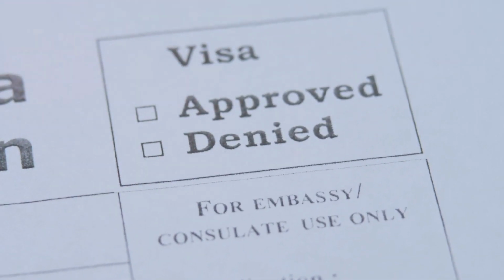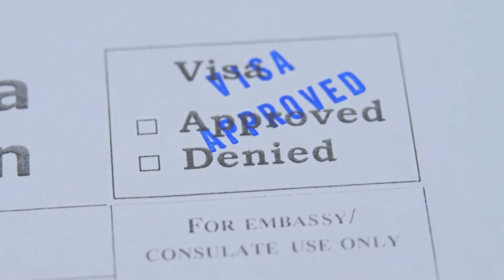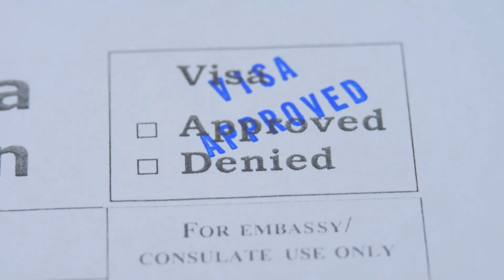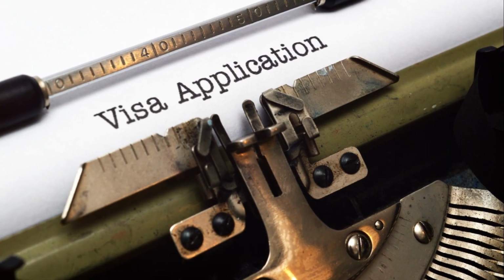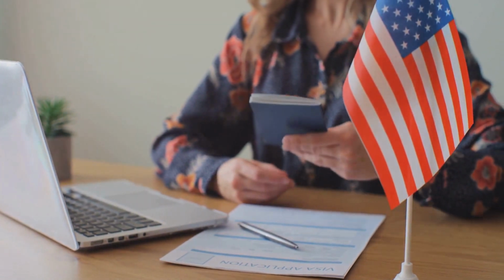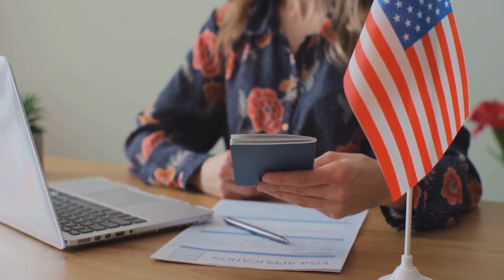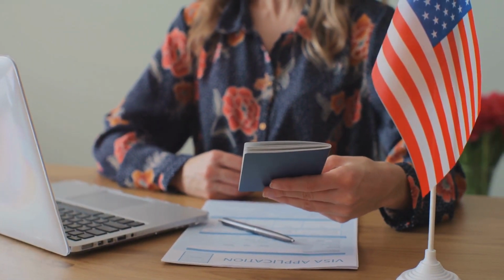Once your form is filled and your documents are in order, it's time to submit your application. But wait, there's a catch. Starting April 1st, 2024, there's been a shift in the application fees. So make sure to check out the new fees before you send in your application. Applications must be postmarked on or after this date to comply with the new fee adjustments.